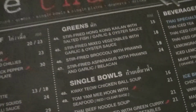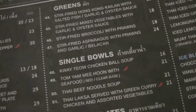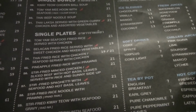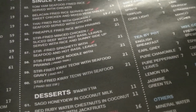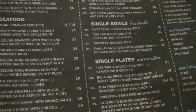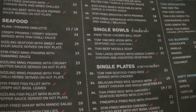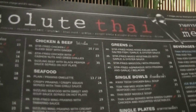Number 32. Stir fried fish fillet with crispy hot basil leaves, 19 ringgit. Pad Thai is 21 ringgit. Pineapple fried rice is 21 ringgit. Plain omelette. Squid, deep fried squid, no. Best. For now. Do you need rice or something? No. Your fried rice, no. Okay. I think that's it.